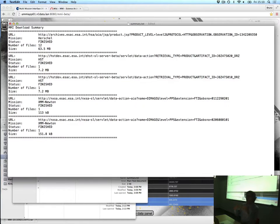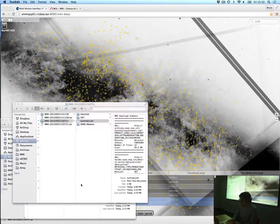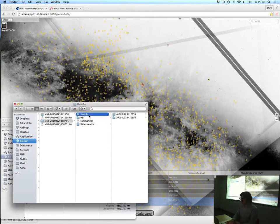We will take care internally of tracking who's downloading what, because we need to know that. But we don't want this user to have to register if we are just giving them public data. So the whole goal of the application is to simplify the access to high quality data. Here you see the summary of what we retrieved, and then you see the three folders: Herschel.